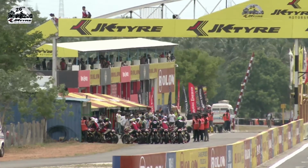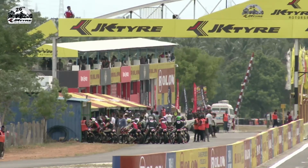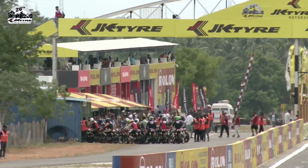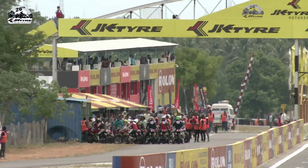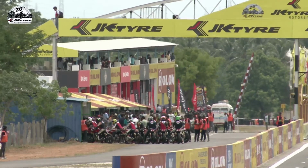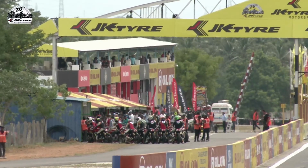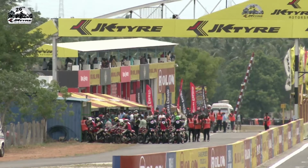All these small little things, small millimeters, as we saw earlier in the day, 400th of a second. That's the kind of difference that was between two of the racers to go on and either win the race or come in second. That was Ruhan Alva and R.S. Singh earlier in the day. Ruhan Alva winning that race by 400th of a second. That's how fine the margins are.